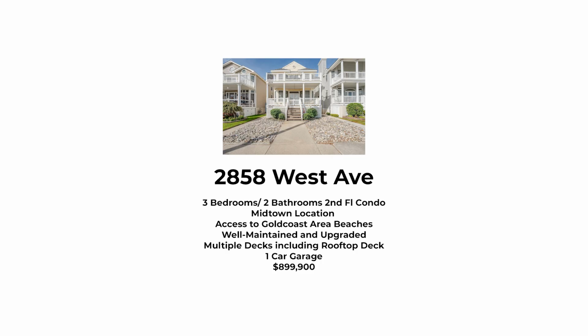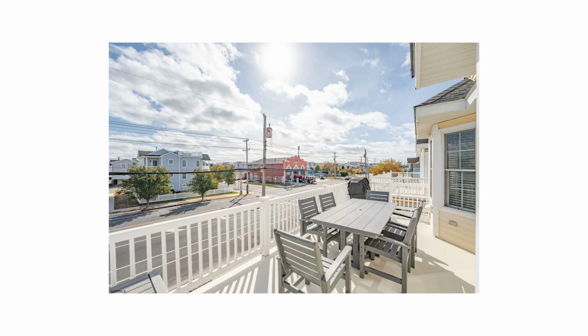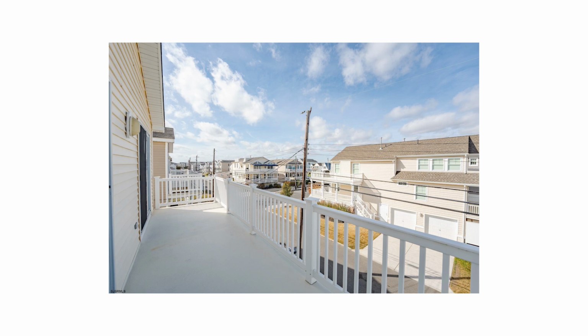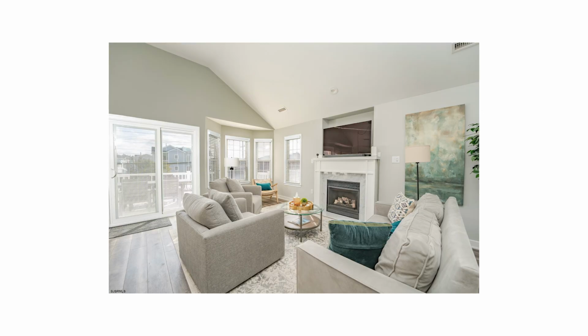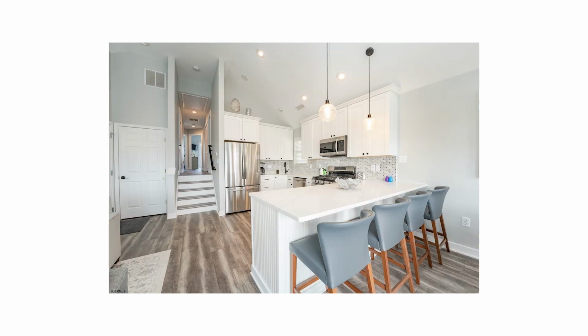Moving on to the Midtown section. 2858 West Avenue. This is a second floor, 3 bedroom, 2 bath. Very nicely well maintained with some upgrades. You do have a garage, and this is listed at $899,000. Again, this is one of those entry properties that we always talk about. You're on West Avenue here in the Gold Coast area, so you have access to the Gold Coast beaches, 5 blocks off the boardwalk. You do have a rooftop deck here as well.